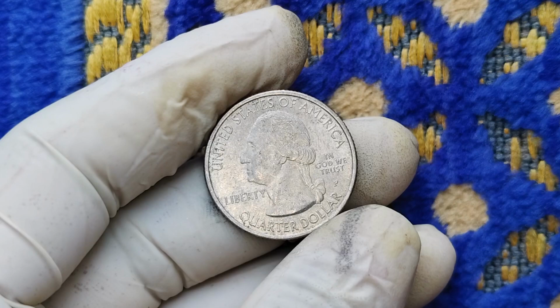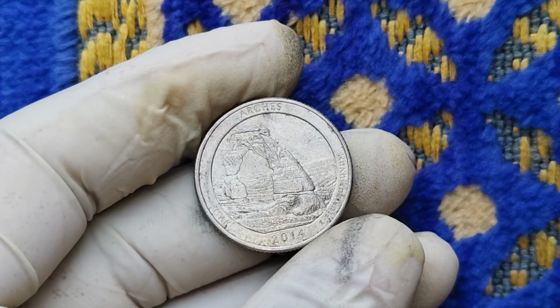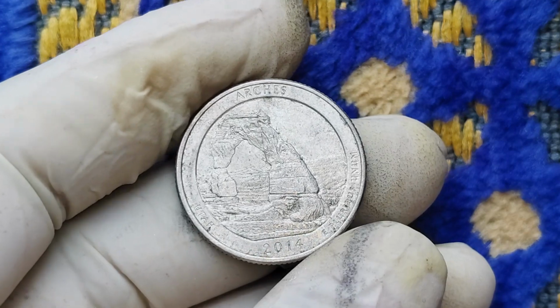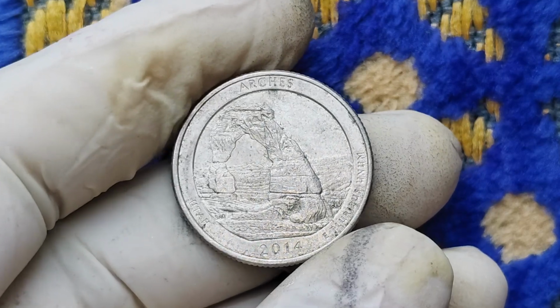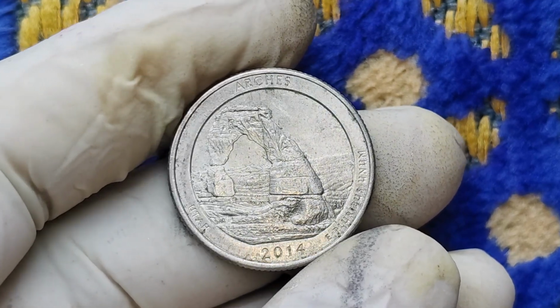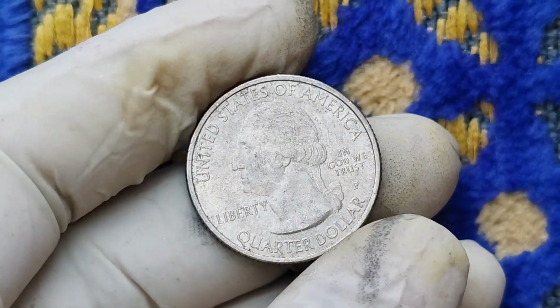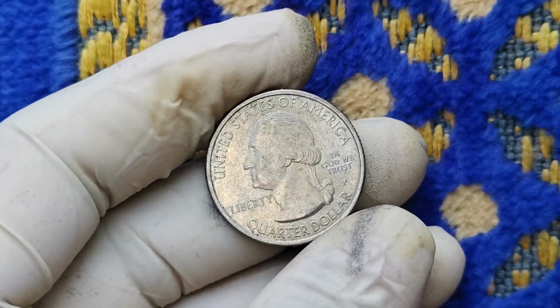If you're wondering where to hunt for this valuable coin, here are some great places to check. Coin rolls from the bank. Some of these quarters are still in circulation, hiding in bank rolls. Estate sales and flea markets. You never know where an unknowing seller might have rare coins. Coin shows and dealers. Sometimes, rare coins go unnoticed and are priced way below their true value.